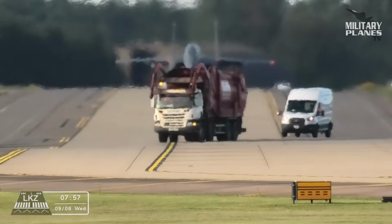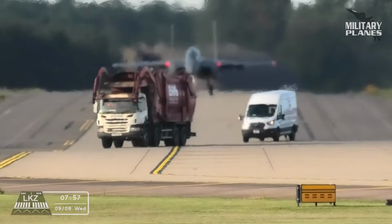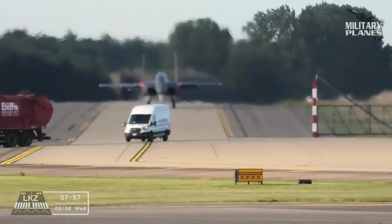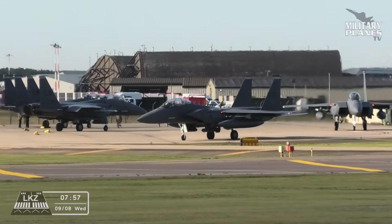Rogue dustbin lorry getting in on the action. He wears a dustman's cap. He wears good blimey trousers.